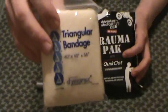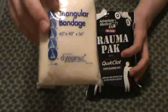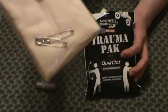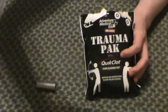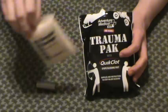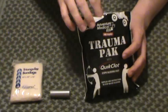Triangular bandage. A lot of uses for a triangular bandage. Turn that into a sling, that type of stuff. It's got 2 big safety pins here. You could add extra if you wanted to. Again, this is a Ziploc bag. You can doctor this if you want. So this is 40 by 40 by 56. That's great. Lots of uses for that.